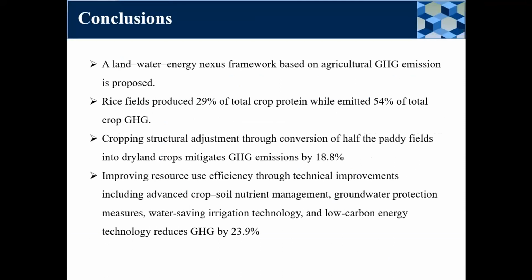So here we propose a land-water-energy nexus based on the greenhouse gas emissions, and we found that rice yields produced 29% of the total crop protein, while emitting 54% of the total cropping greenhouse gas emissions. And also the cropping structural adjustment: the conversion of half of the paddy yields into dry land crops will decrease the greenhouse gas emissions by 18.8%. And improving resource efficiency, including nutrient management, groundwater protection, water-saving irrigation technology, and some energy technology, could reduce the greenhouse gas emissions by almost 24%.